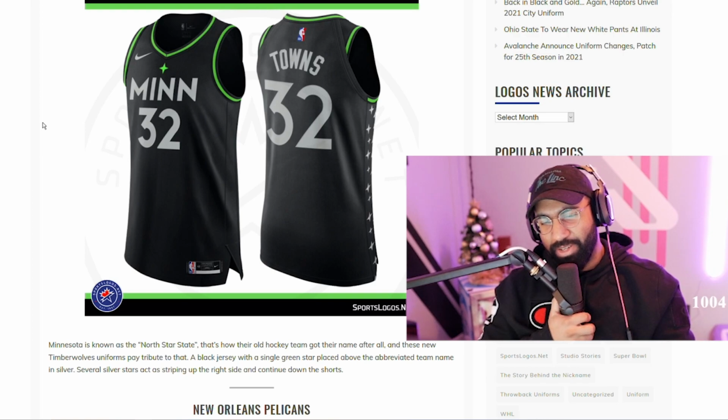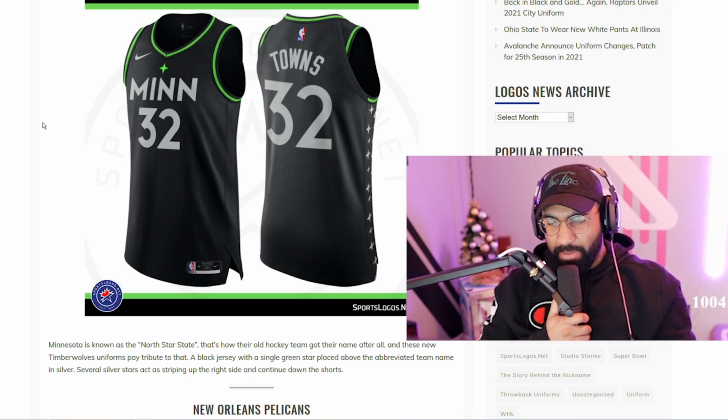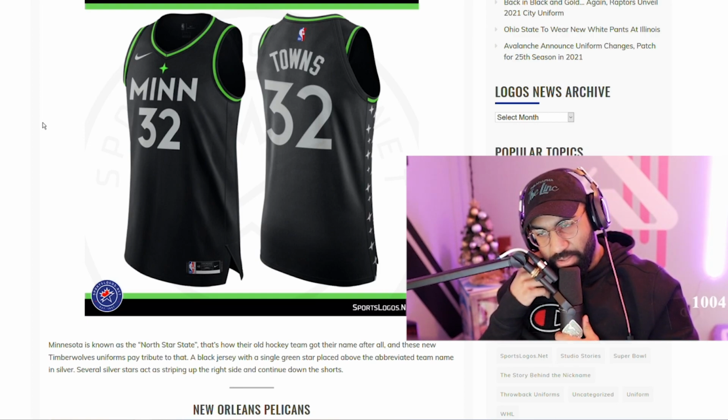Minnesota is known as the North Star State. That's how their old hockey team got their name after all. And these new Timberwolves uniforms pay tribute to that. A black jersey with a single green star placed above the abbreviated team name in silver. Several silver stars act as striping on the right side and continue down the shorts.